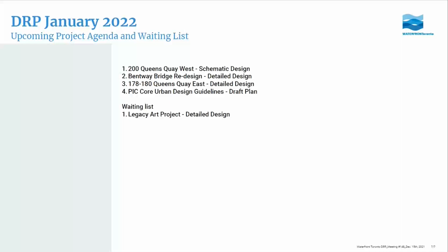Sure, yeah. For January, we are looking at a full agenda at the moment. This is still a draft, so 200 Queens Quay West is scheduled to return for schematic design. Benway Bridge redesign will come back for the third review, detailed design. 178, 180 Queens Quay East, also detailed design. And PICCOR Urban Design Guidelines will come back for their second review at the draft plan stage. And there's also one item on the waiting list, which is Legacy Art Project. Great. So it'll be a full day for sure.